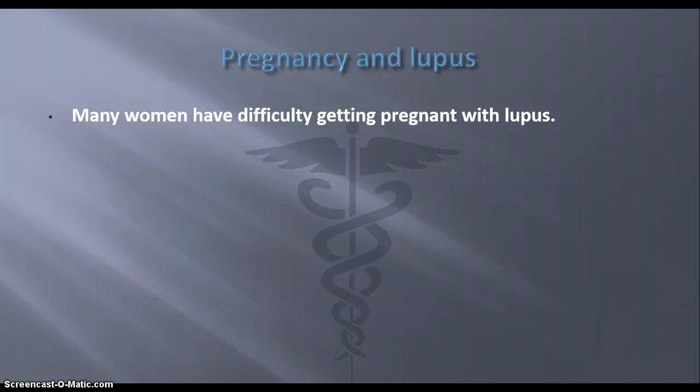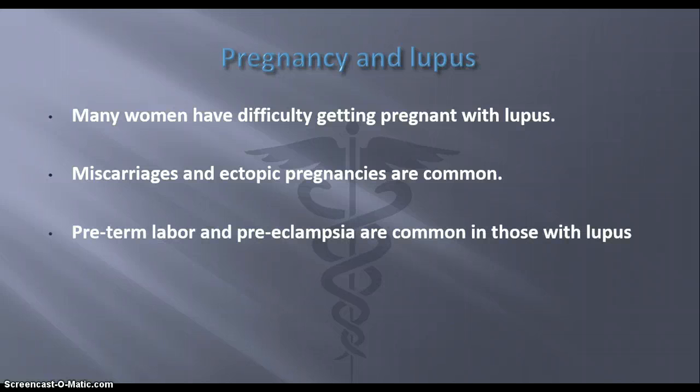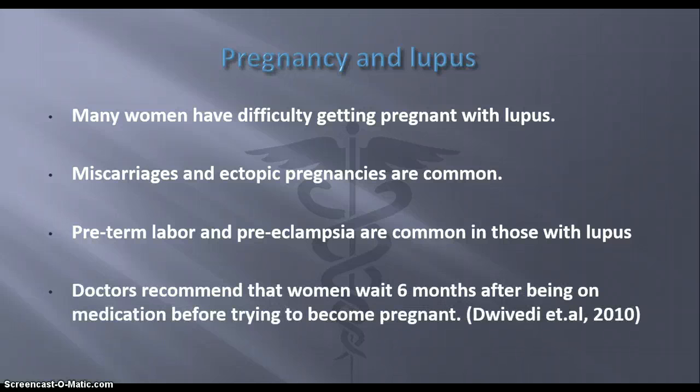And then pregnancy and lupus. Many women have difficulty getting pregnant with lupus. Miscarriages and ectopic pregnancies are very common. Preterm labor and preeclampsia are super common as well. And doctors recommend that women wait about 6 months after being on medication before they try to become pregnant.